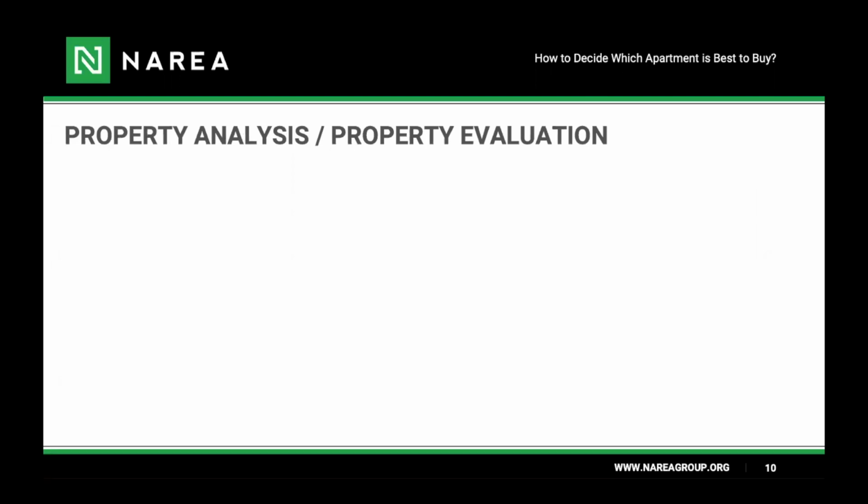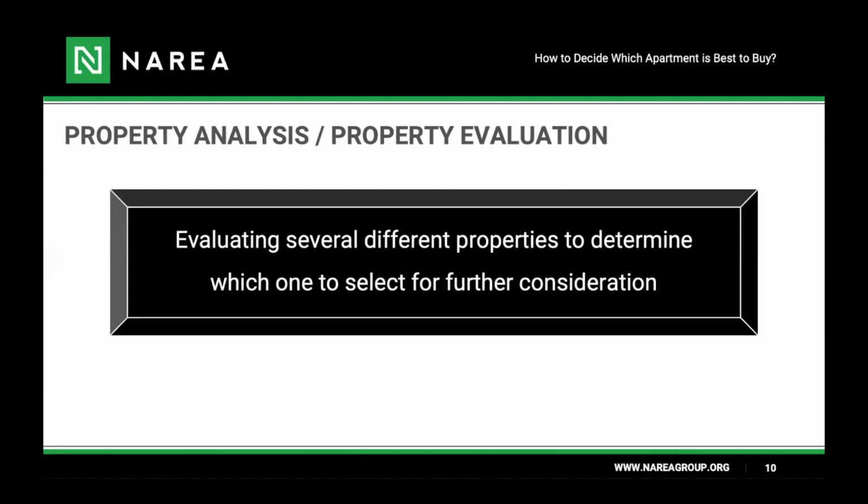Property analysis, or some people call it property evaluation, takes several comparable properties and evaluates them to determine which one is best for further consideration. So these metrics that we're going to be talking about are the ones that will help you narrow the selection choices from several competing options down to 1 or 2. And those can then be evaluated further to determine if they would make a suitable investment.